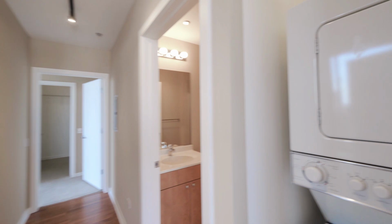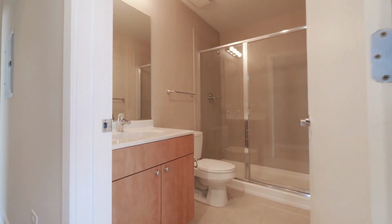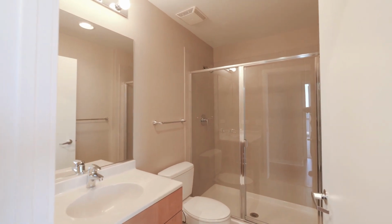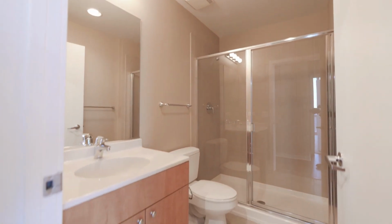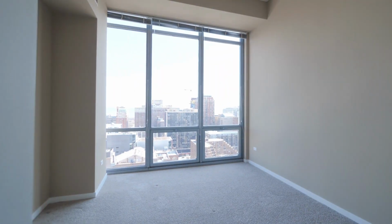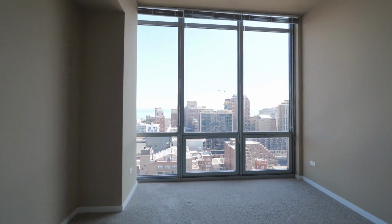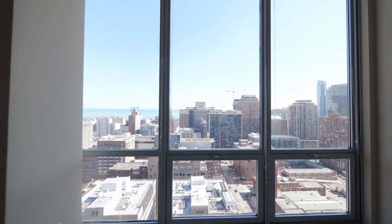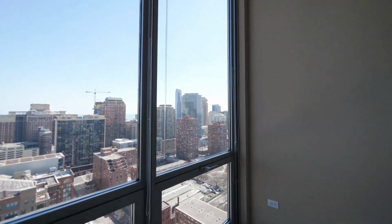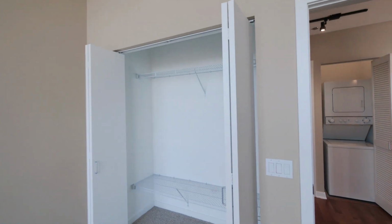Heading back toward the bedrooms, a full-size stackable washer-dryer, guest bath with a wide shower, and then the second bedroom is pretty generously sized for a second bedroom. Floor-to-ceiling windows, looking east. Wide closet with dual shelving.